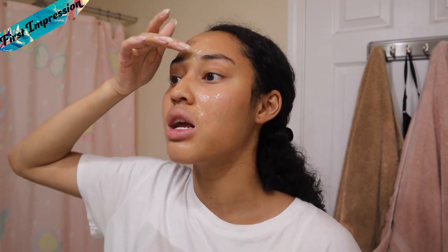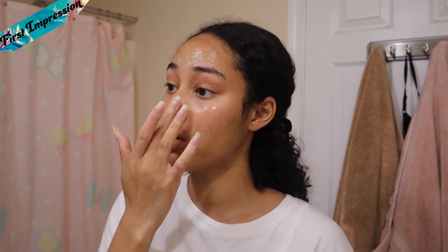Not gonna lie, it is really cold, and then after it kind of starts tingling. I don't know if that's just because my skin's a little bit irritated, but it is tingling. Hopefully my skin doesn't turn red or anything. All right, so now I look really glossy and oily.